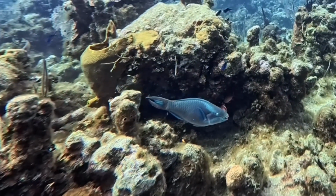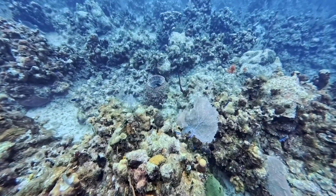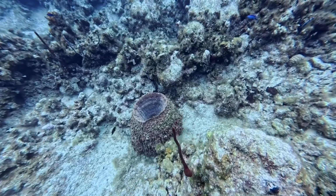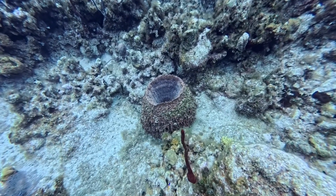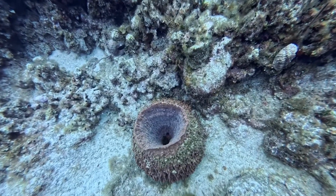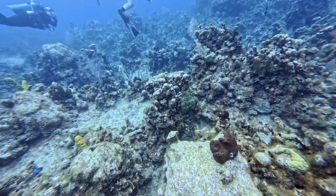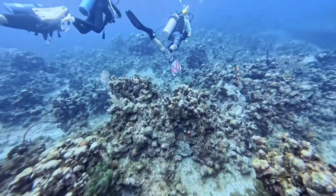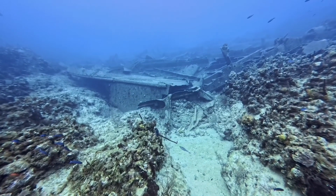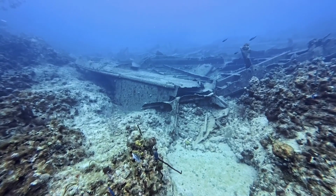Swimming from left to right, we have a queen parrotfish. Behind her is a trio of black bar soldierfish and a French grunt. This is a giant barrel sponge. They typically grow in a depth from 33 feet, 10 meters, down to 400 feet, 120 meters. The giant barrel sponge has been called the redwood of the reef because of its large size and its long lifespan, which can be more than 2,000 years.